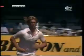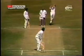Well, the Australians started off with the same opening pair as the first innings. It was Wood and Dyson. They put on 62 in the first innings. They've got 2 on the board now as Dilly comes in to bowl to Dyson. Here's Bob Simpson with me in the commentary box.